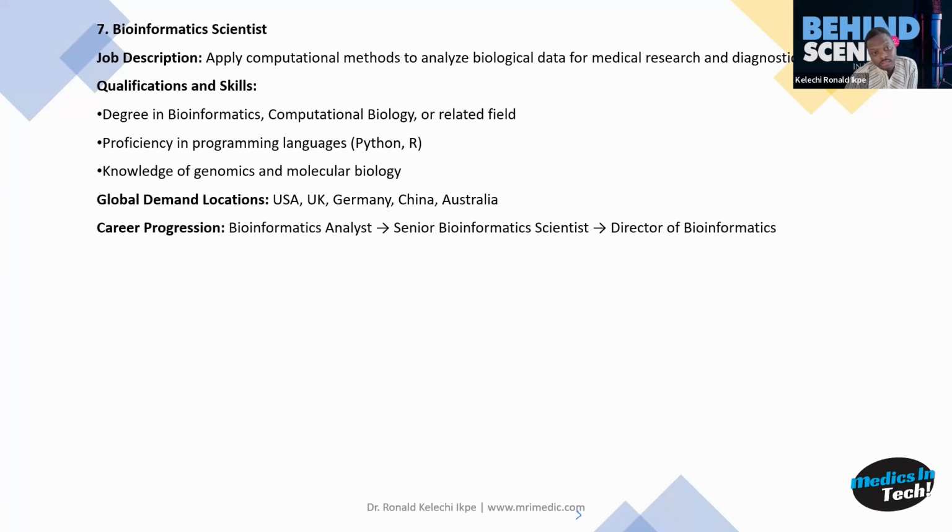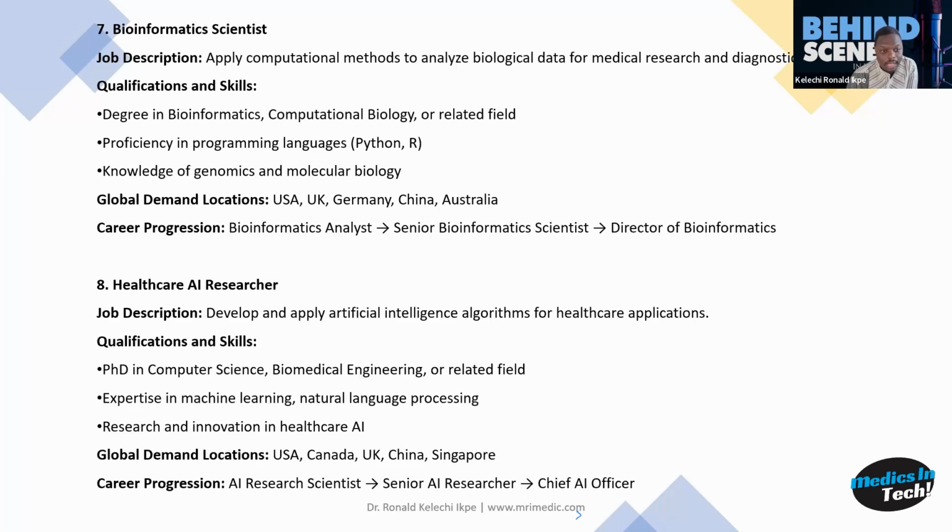So again, you need a strong background in computing, which is very important. A degree in bioinformatics or a master's is usually very helpful. You can become an analyst, you can become a senior scientist, or you could also become a director of bioinformatics. So that's just to cover that there.